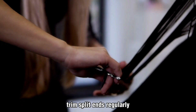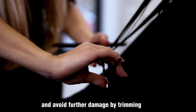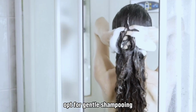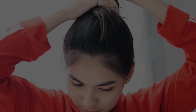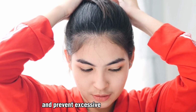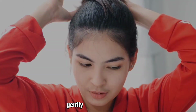Trim split ends regularly. Keep your hair healthy and avoid further damage by trimming split ends every few weeks. Opt for gentle shampooing. Use mild, sulfate-free shampoos to cleanse without stripping away natural oils. Tie hair loosely. Minimize tangling and prevent excessive exposure to the sun and harsh elements by securing your hair gently.